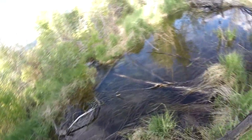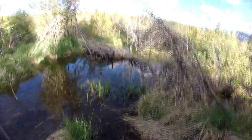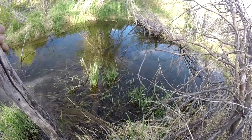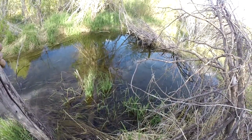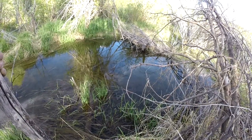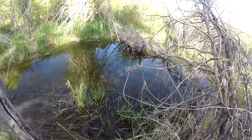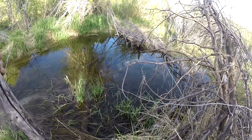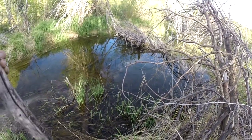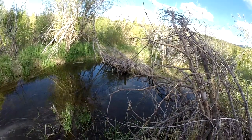I don't want to spook the fish too much. Maybe there's an easier way over here. Sometimes if you throw a little bit of grass or crushed up bark dust onto the surface of the water, if there's a fish, he'll come up and he'll bite at it. And I'm not seeing anything in this one. It's either he's too spooked or he's not there.